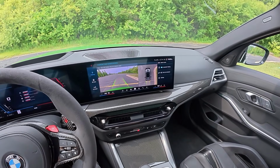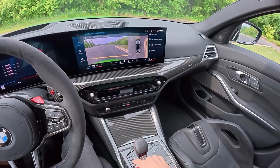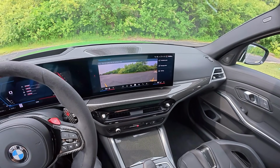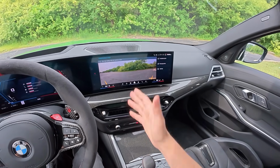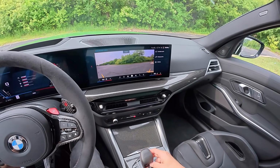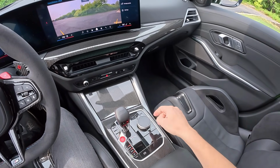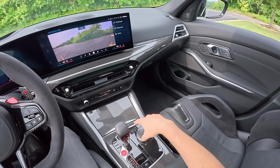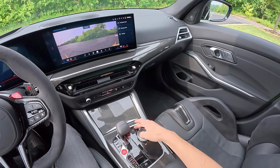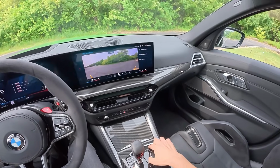We get nice reverse 360 forward-facing cameras, something that I feel like a lot of sports cars omit. When you're approaching that curb with your low front splitter, it's nice to have a camera view to show you what's coming up. Engine stop-start buttons right there, parking brake, and still the kind of old school iDrive controller. I feel like ergonomically this button layout actually works better than what they've implemented in some of the newer BMW products.